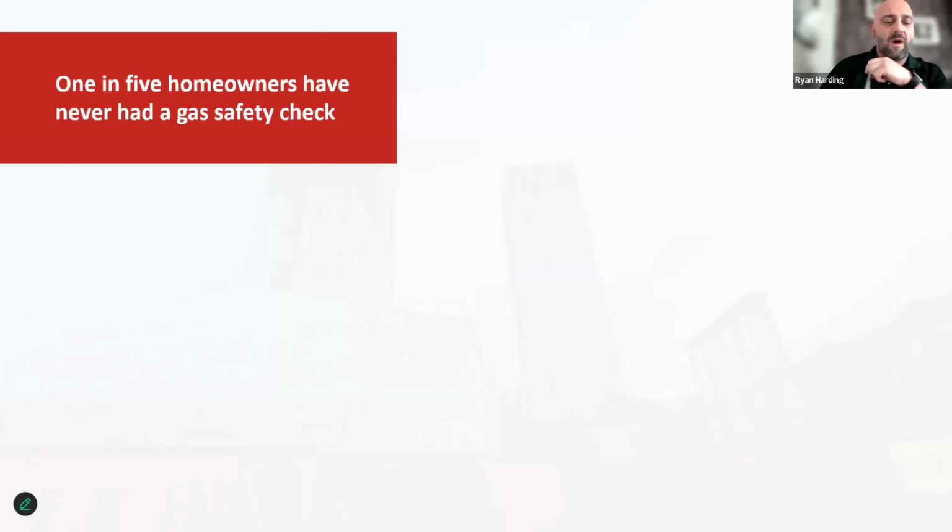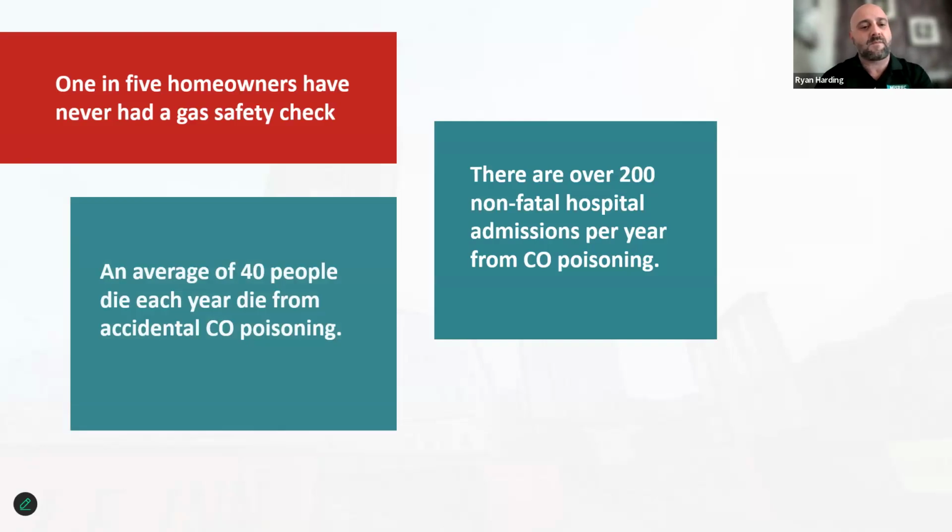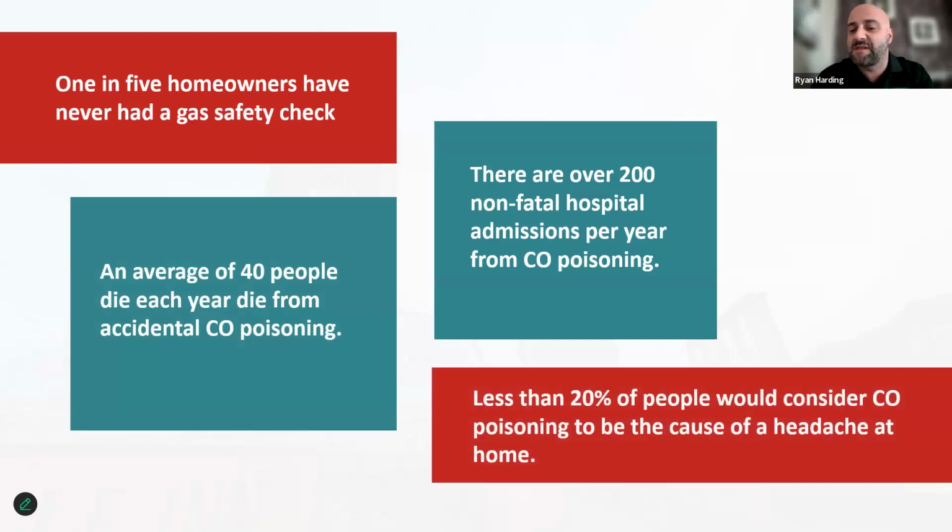So why is it important? Well, for a start, in the UK, 1 in 5 homeowners have never ever had a gas safety check. And there's over 200 non-fatal admissions per year from CO poisoning, which then links to the fact that on average, 40 people a year die from CO poisoning, and less than 20% of people consider CO poisoning to be a cause of a headache at home.